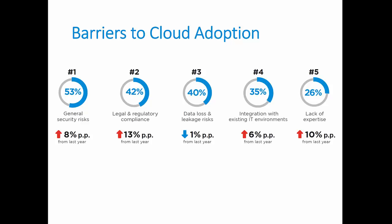Next, legal and regulatory compliance concerns are up by 13 percentage points. Also a very significant rise relative to other concerns, up to 42% in today's survey. Data loss and leakage risks at 40% are almost unchanged compared to last year. Then we have integration with existing IT environments as a barrier at 35%, also up quite a bit, 6 points. And most notably, and I think that was the fastest riser compared to last year, lack of expertise. Lack of cloud expertise at 26% today, significantly up from 16% last year.